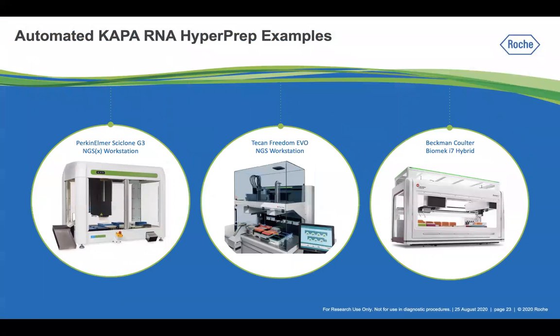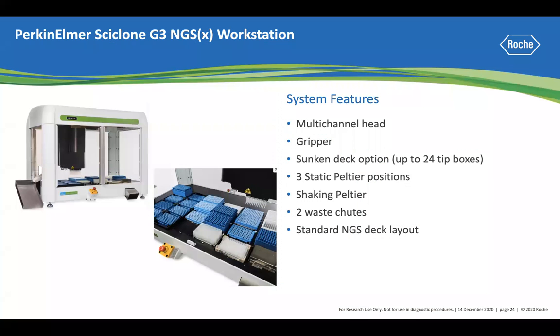So now we'd like to take you through a few examples of methods that are currently available on 3 different platforms for our KAPA RNA HyperPrep kits. And for each example, I'll start by giving a brief overview of the platform and its features. I'll then go into the method design and its features, along with any published documentation that we have for that method. So first up, we have PerkinElmer's Sciclone G3 NGS Workstation.